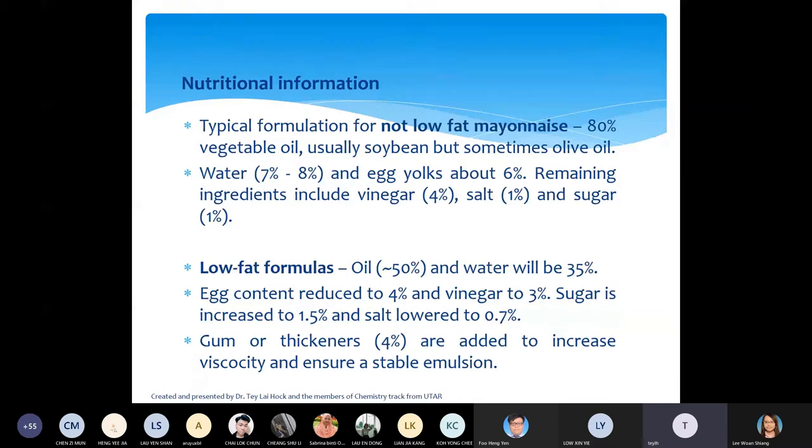Okay, if you look at the nutritional information, the typical formulation for non-low-fat mayonnaise, we can see that 80% of it is actually vegetable oil. It could be soybean or olive oil. Water is around 7 to 8%, egg yolk about 6%. The remaining ingredients are vinegar at 4%, salt 1%, sugar 1%. As for low fat, oil will be reduced to 50%, and water will increase to 35%, and then egg content will reduce to 4%, vinegar to 3%, sugar increases to 1.5%, and salt lowers to 0.7%.